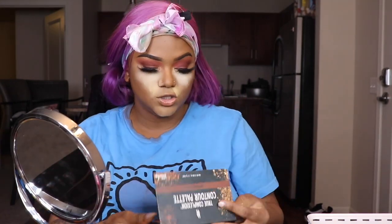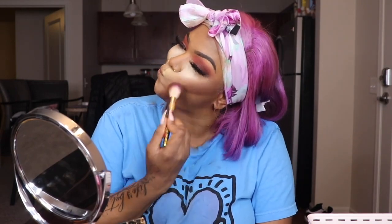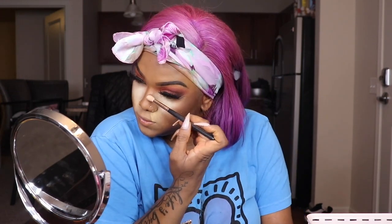And I'm gonna be using the True Complexion Contour Palette, medium to dark. And then I tend to mix the darkest and the middle shade, just to make sure my contour isn't too harsh. I like a strong contour, but I don't want it to be too harsh. I'm gonna take a little brush and mix them together, and I'm just gonna go around my nose just to give my nose definition. Not much of a contour, but just definition to my nose.